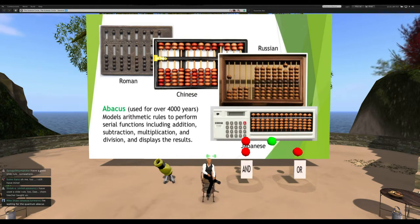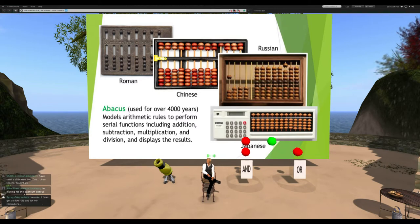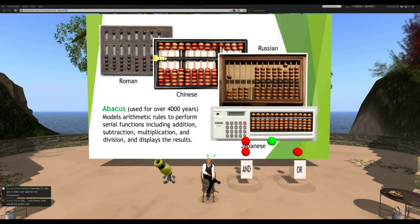Okay, so these are different types of abacuses. They've been used for over 4,000 years, are still being used, and can do lots of different things. Basic arithmetic, and they can also do square and cube roots and a bunch of stuff like that. Rather fascinating little devices. The one at the bottom right is interesting because it's a calculator with an abacus that was made in Japan. I thought, that's the first time I've ever seen that, and that's pretty fascinating.